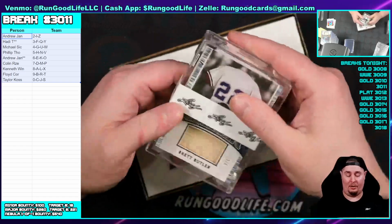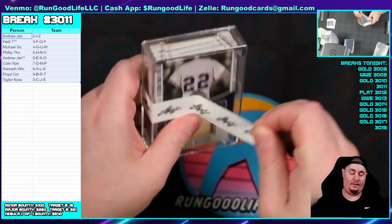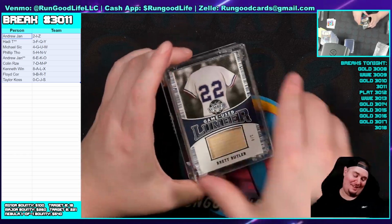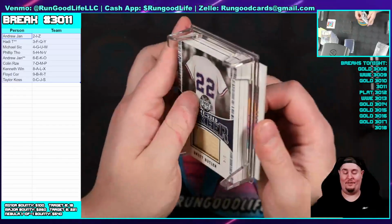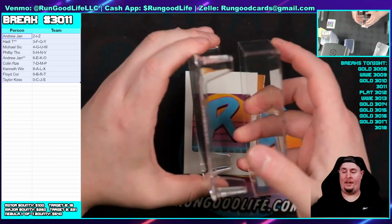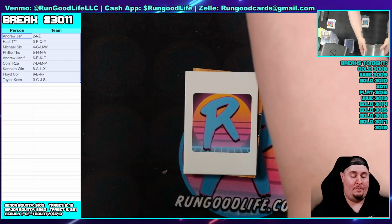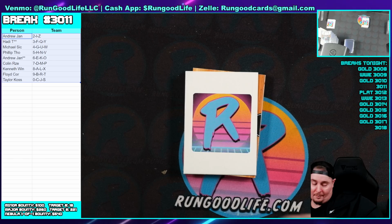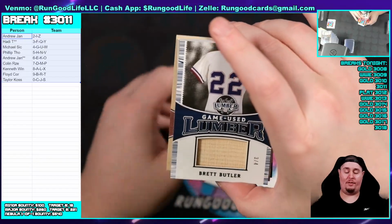Brett Butler, 3 of 4 for the 3 spot. Win big, lose big, says Robert. I know Robert's a fan of win big, lose big. How many boxes are in a case? It's a 10-box case. Actually gonna save those for shipping. Kicking off, we have Brett Butler, 3 of 4.